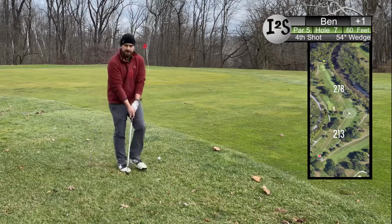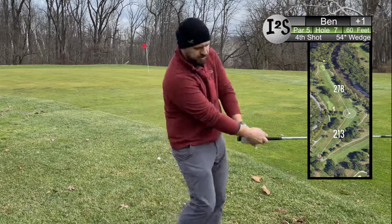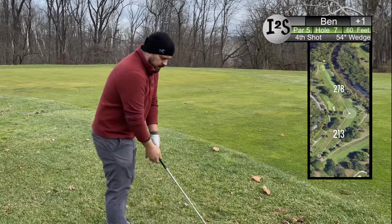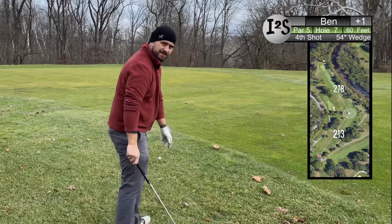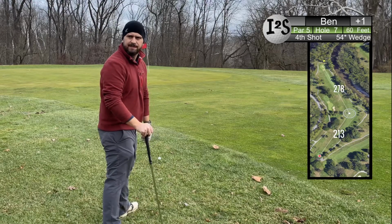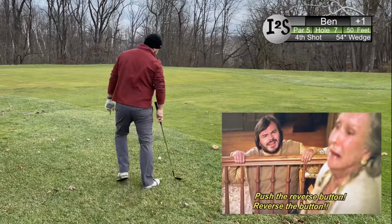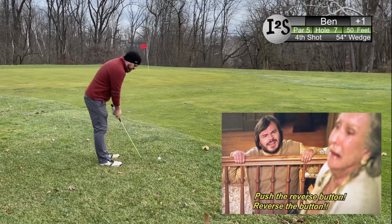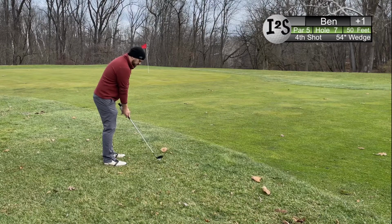So far, I've not been taking advantage of the par 5s. That was a pretty easy chip I had, and I must have flipped it a little bit and caught it high on the face. I didn't feel like I chunked it that much. I don't know. Press the rewind button, see if I did. Maybe it was fat. Well, hopefully this one won't be.